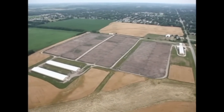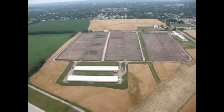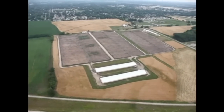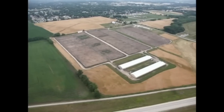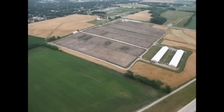to construct pens. The pen to the left is the first pen we built in 1989, and that pen was where we put our Manchurian pheasants that we imported from China. The pen right next to it, the one in the middle, pen B, was constructed in the mid-90s, and the top pen, which is pen C, was constructed around 2000.